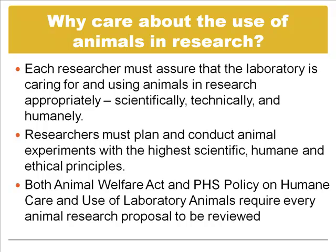Researchers are trained to act in an ethical way, and that includes the handling of research animals. Experiments are designed, planned, and conducted with strict adherence to this principle. There is vigilant oversight of animal research.